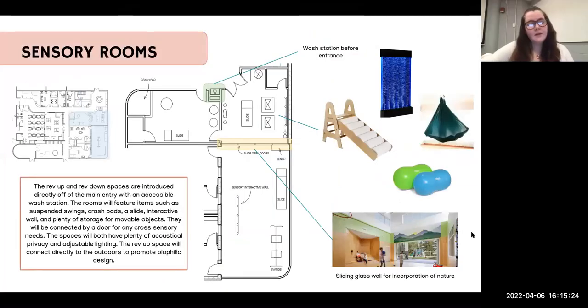So then for the sensory rooms, the rev up and rev down spaces are introduced directly off of the main entry, which you can see over here in our key plan. And the rooms will feature items such as suspended swings and some crash pads. You can see here, we have crash pads over here in the rev down space, and a slide in our rev up space. We have interactive walls, which you can see are labeled around the school. And we have plenty of storage within the space for easy access for movable objects. They will be connected by a door, like Cassidy mentioned. And then the spaces will have plenty of acoustical privacy and adjustable lighting, especially in the rev down space.